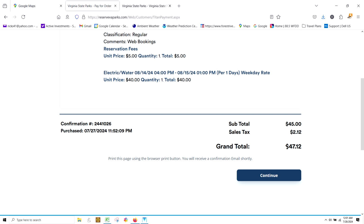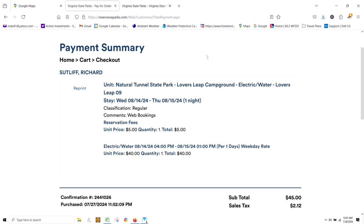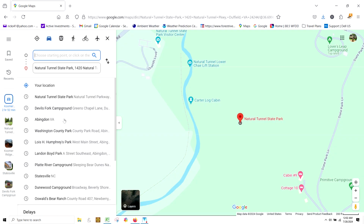Now, the campground we wanted to stay at was $12, and it had electricity. We've booked this because it's halfway between, it's only 3 hours away. So we like that travel distance. But now we go back to our map, and again, we're going to Natural Tunnel State Park from Statesville, North Carolina.